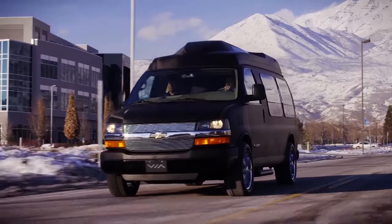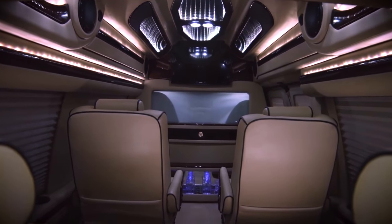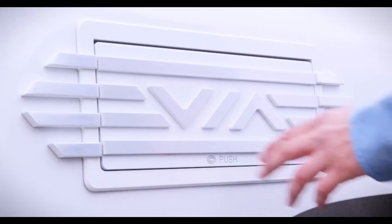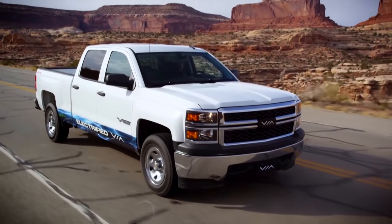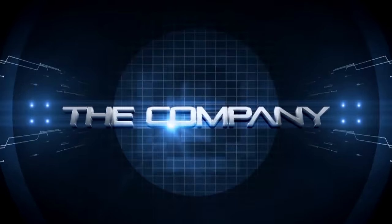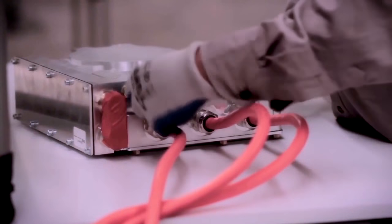VIA's electrified trucks and vans are simply better, delivering greater economy, power, and durability. They deliver superior performance through electric drive using sustainable energy with near zero emissions. And in large fleets, they can even serve as an emergency power network essential to U.S. energy security. VIA is an electric vehicle manufacturer, working directly with automakers to electrify their production vehicles at the factory as a new vehicle option.